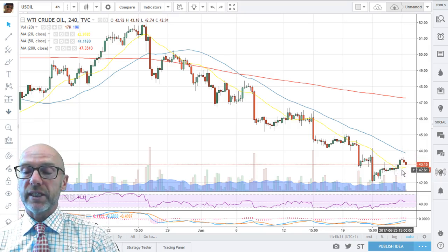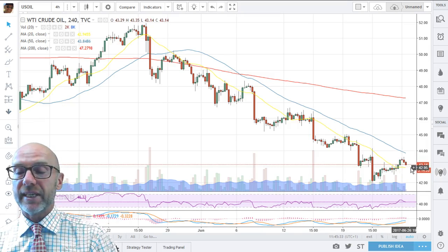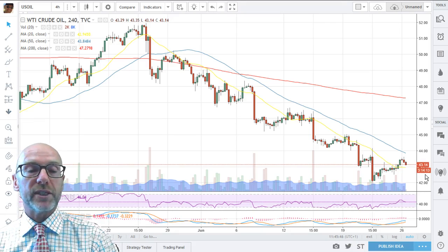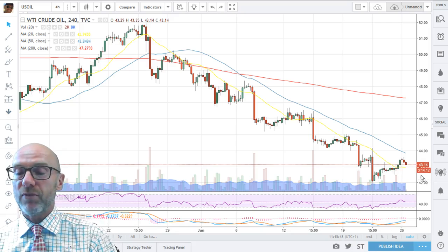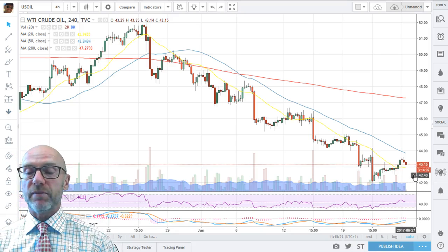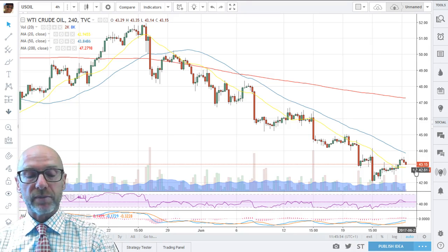The 20 average is flatlining and may turn upwards to give a bit of support, but let's wait and see, because the last 2 periods of 4 hours have actually been down, and if we do go back below that 20 average at 42.94, it would be another negative influence that could push to the downside.